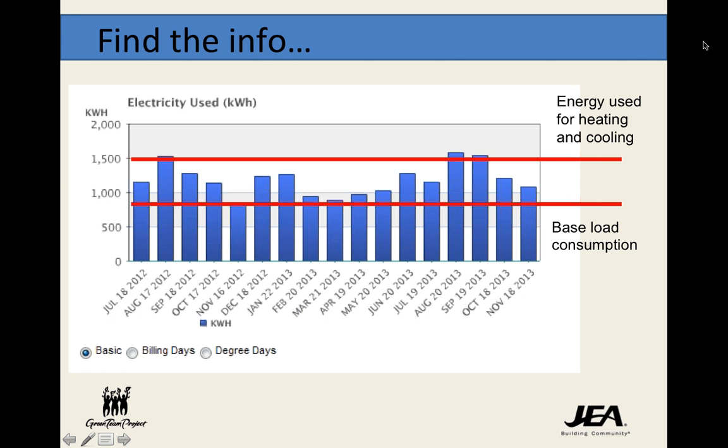And then this top red line, the difference between these two basically represents your energy usage for heating and cooling. So your HVAC load, your heating, ventilation, and air conditioning. And as you can see, in some peak months, it can almost represent half of your energy bill. So that can cause a lot of fluctuation in your bill.